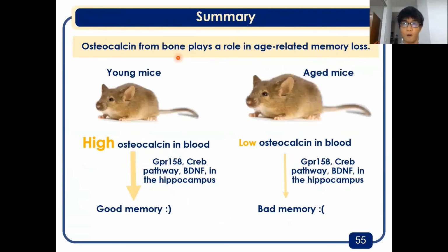And this is the summary of my presentation. Osteocalcin from bone plays a role in age-related cognitive impairment. For more detail, in young mice there is high level of osteocalcin. So this hormone can cross the blood-brain barrier and influence this pathway. So the mice exhibit good memory. However, in aged mice, their level of osteocalcin in the blood is low. So osteocalcin cannot enhance the hippocampus of the mice. And the result is aged mice exhibit bad memory. Yeah, that's it.